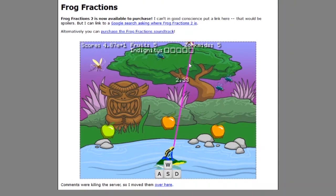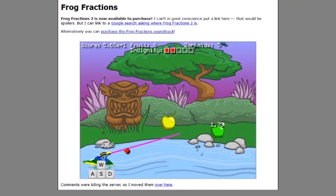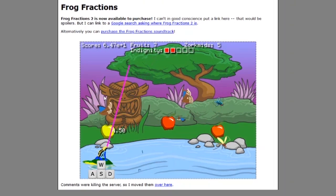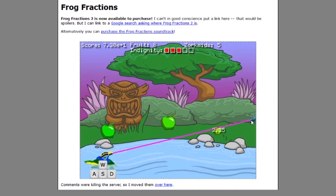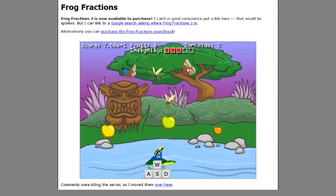All perfect. Now we've got decimals and scientific notation. Look at how much we're learning. 8.57 e to the negative 1. Look at that. I feel like some kind of genius over here. I'm getting smarter already. I don't mean the frog. I mean me. Look at how much we're learning with these frog fractions that are no longer actually fractions, but... Ah, indignity up. But look at how much we're learning, though. I'm gonna be a genius before the day is out.